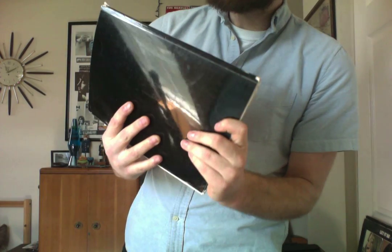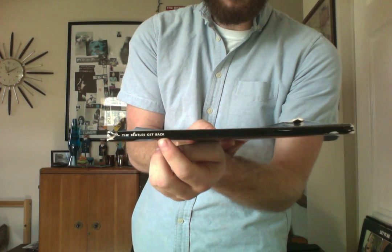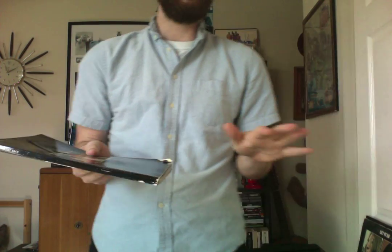Cool thing about the book is it says The Beatles Get Back. I'm sure a lot of you know that was originally the title of the Let It Be album; it was going to be called Get Back. So it's funny they have that written on here. Now the book, I will try to show you some of these pages, but like I said, it's very, very delicate. You have to hold it by the spine to make sure that glue doesn't come loose.